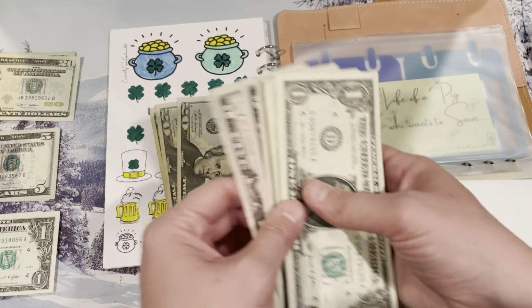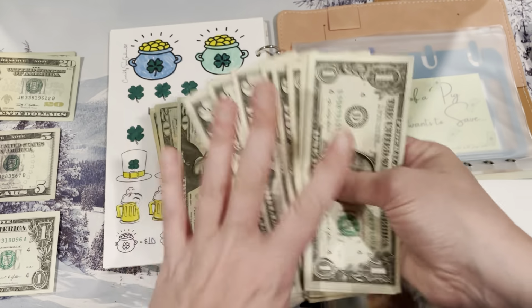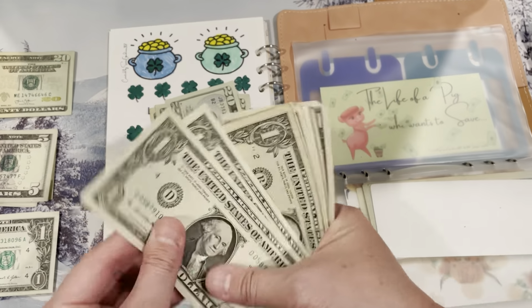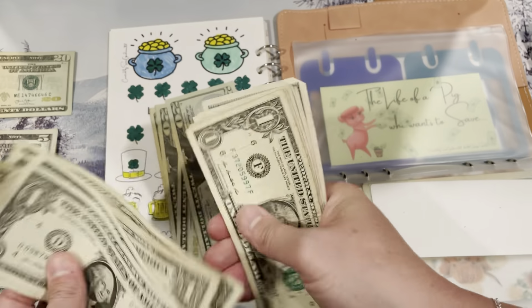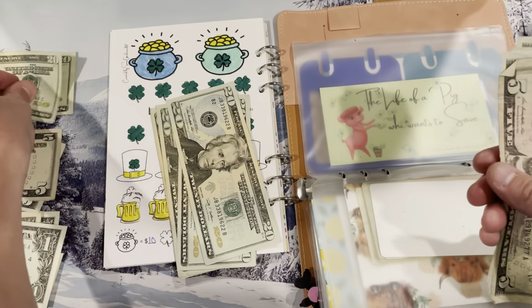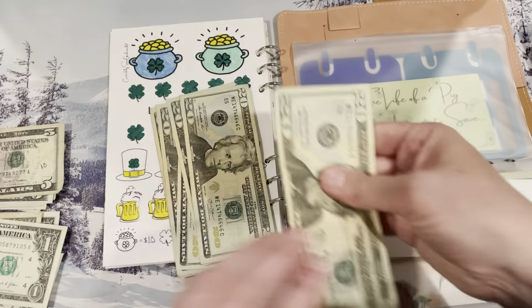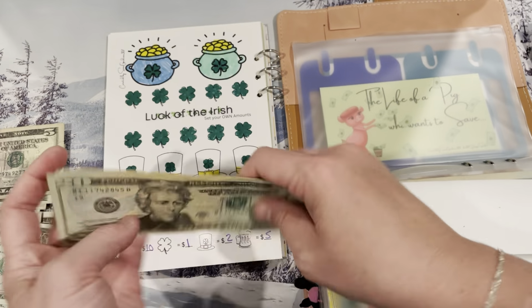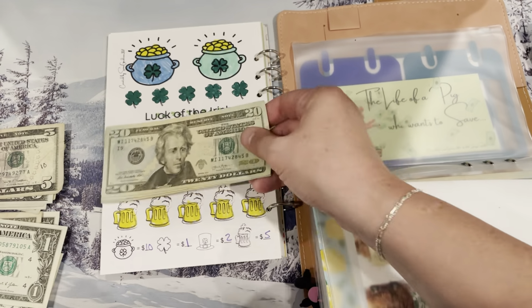I'm going to trade out some of these 20s, so just give me a second to shuffle through this all, and then when I'm back, it'll just be magically done. 10, 15, 20. 1, 2, 3, 4, 5, 10, 15, 20. 5, 10, 15, 20.